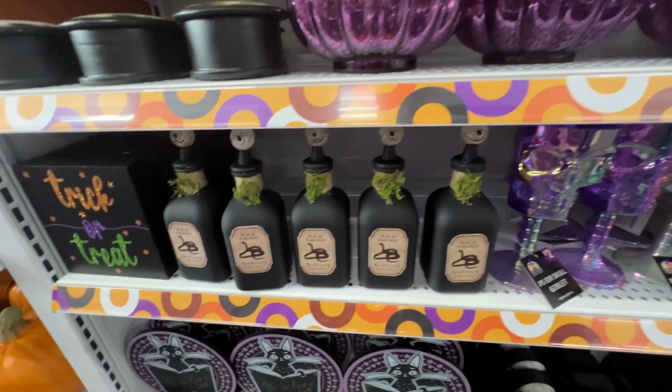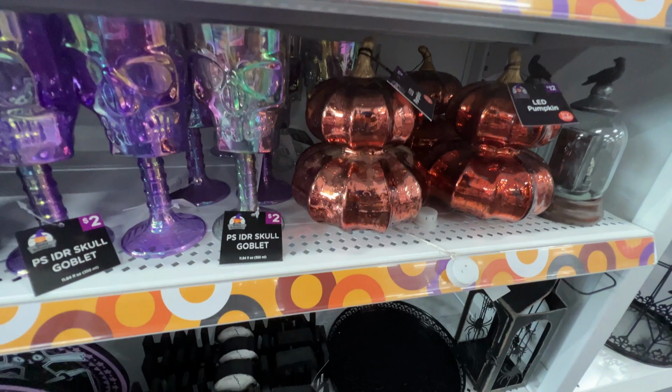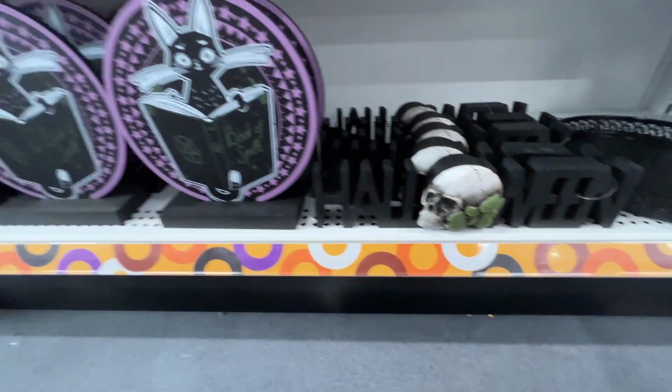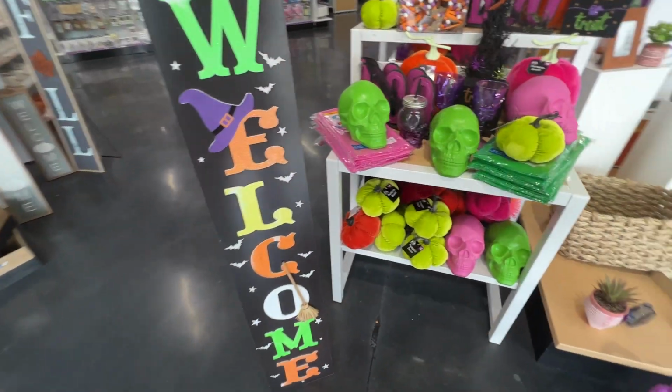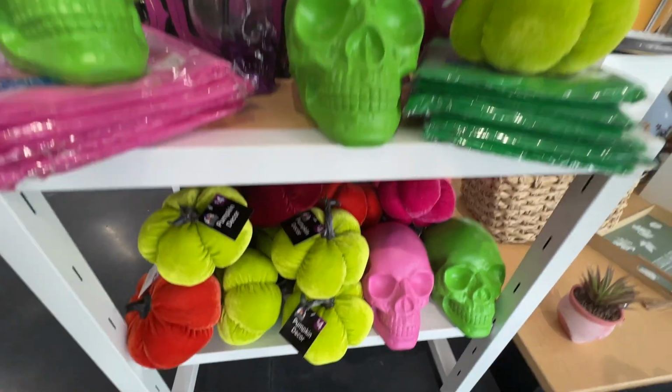I don't know yet. I do like the colors of the merchandise in this store. For some reason, it might just be the lighting. I don't know. But it seems very vibrant. I like the bright purples and the greens of the merchandise. And clearly I spoke too soon, because look at this display.